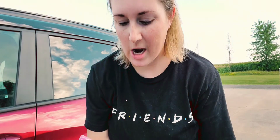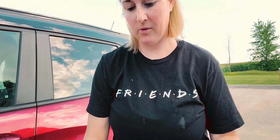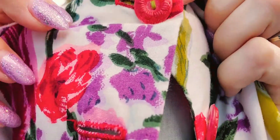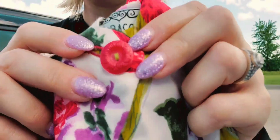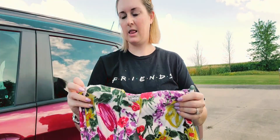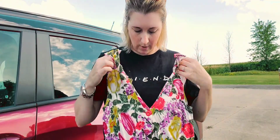I also live by train tracks if you're a new viewer, but look at the, where are the buttons? Do you see that? It felt like quality. It is lined. So I went ahead and picked it up.